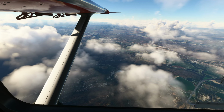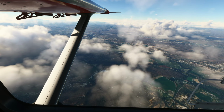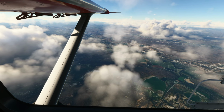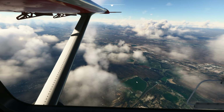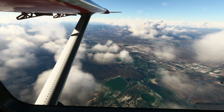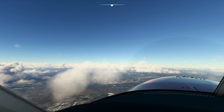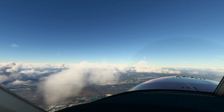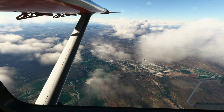Some farmland down below. Oh, this is actually water. Follow this road that goes into the town. So it is there somewhere. We'll check that. The block of rain has disappeared, but now we've got scattered little bits all over the place. So it actually looks like that cloud might have some rain underneath it.